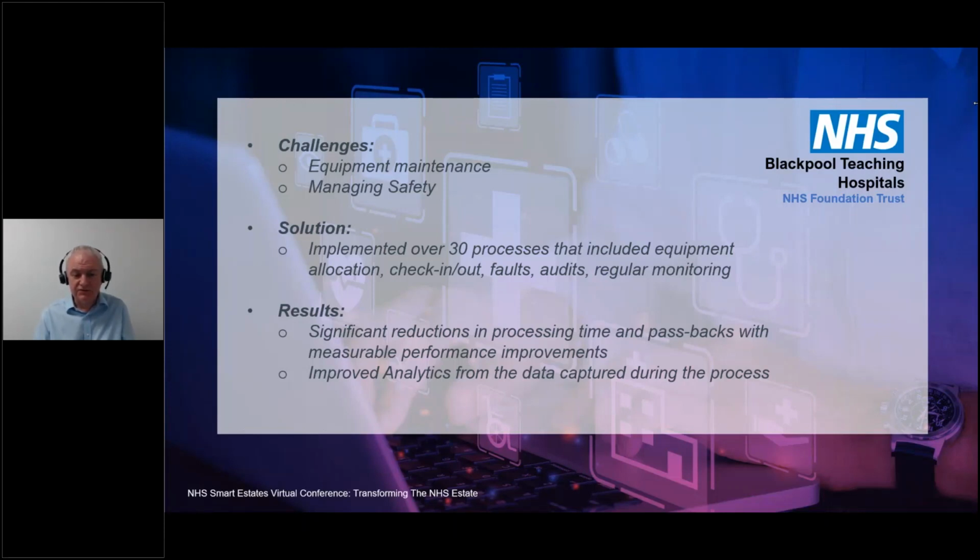Overall, this created significant reductions in processing time and passing back of information. Why? Because the information was collected accurately at the point that the check was being carried out.